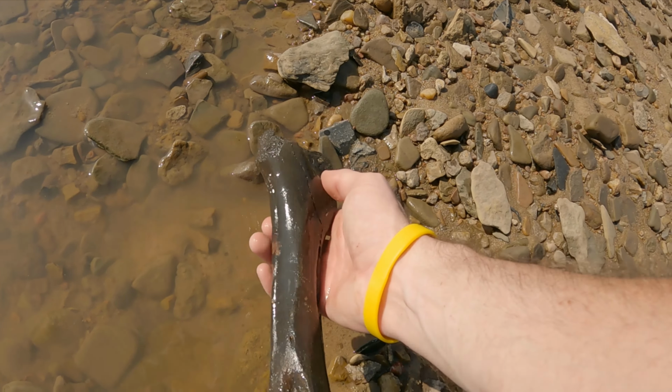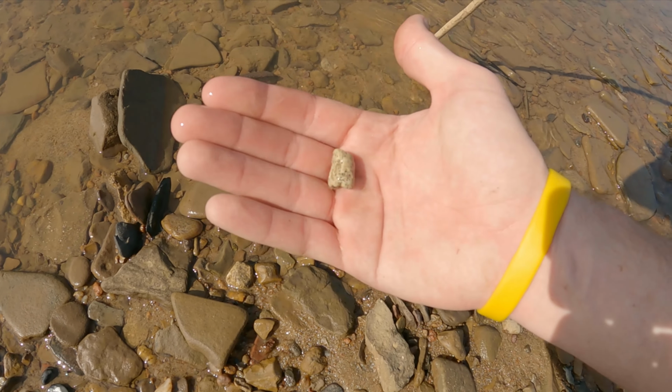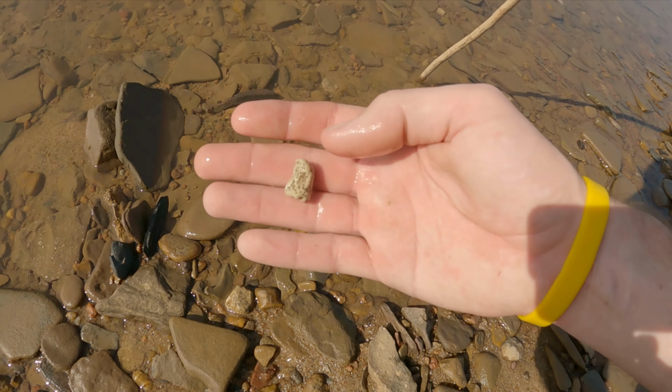See a fossil here. Looks like a piece of horned coral. Would have been from when all of this was ocean bottom long ago. Piece of coral.